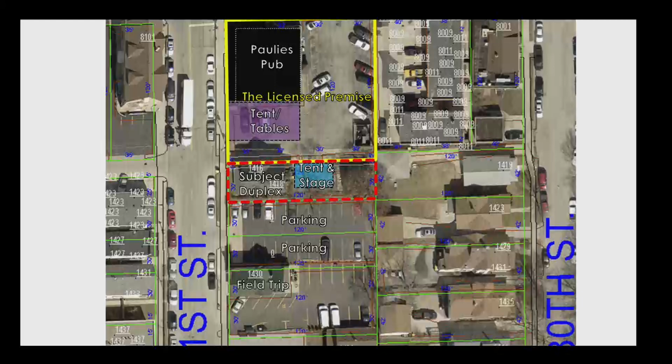Again, the zoning is consistently C2 for all of the properties that the Budiaks own here. He's just trying to reclassify it from strictly a residential use to a mixed use, and if Planning Commission and the council approve that use, he could keep the tent and stage on that property.